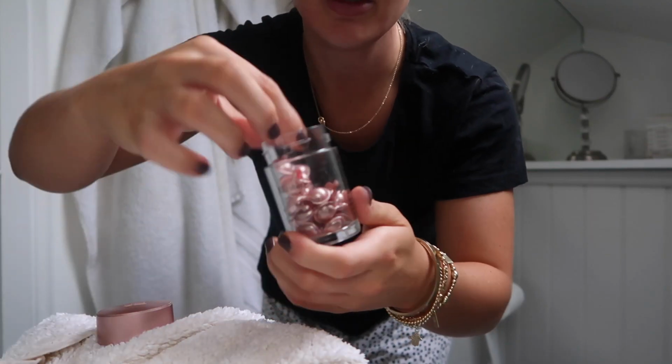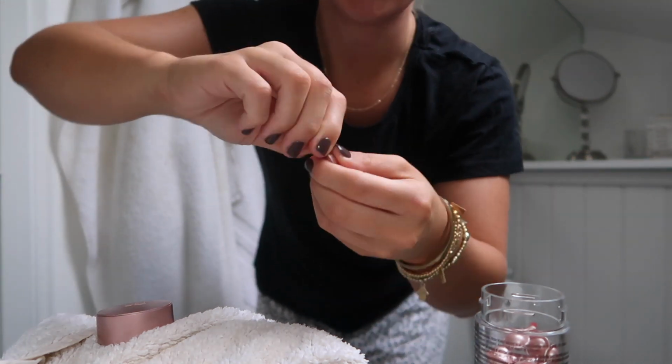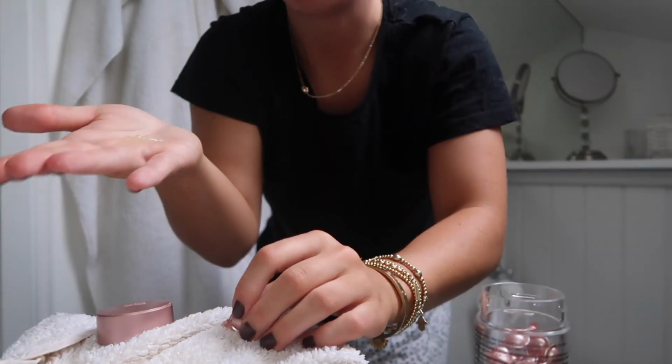And then I'm just going to use one of these Elizabeth Arden Retinol Night Capsules. As you can see, you get quite a good amount in them. These are so good. I have the vitamin C ones and I love them, but I've just run out. So I'm going to go in with this retinol one.